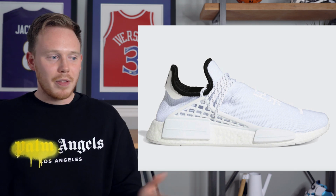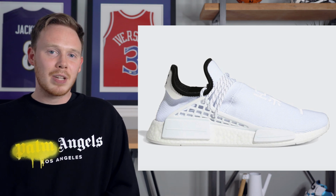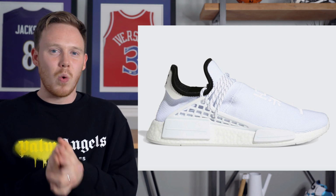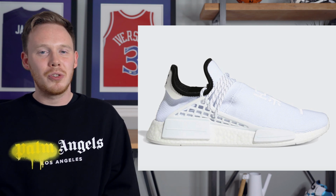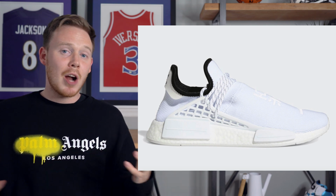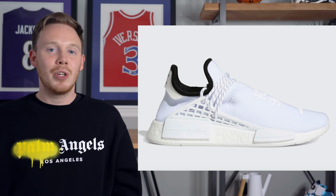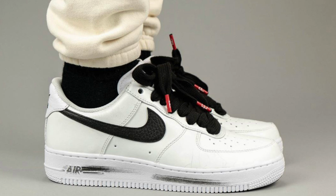This colorway, like all the other colorways that we talked about, comes in a primarily monochromatic look, this time around coming in primarily white. As much as I like the look of this sneaker, I'm just afraid of wearing white knit shoes. I have some white Ultra Boosts and they got dirty so fast, I just know that these shoes are going to get destroyed so quickly. Regardless, I think this is going to be a popular colorway. I think a lot of people are going to go for it, and I think this shoe is definitely going to sell out.